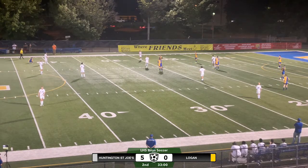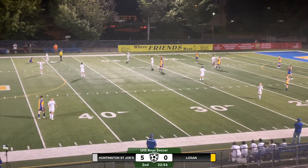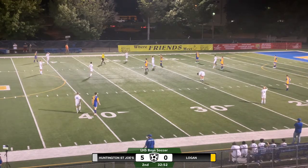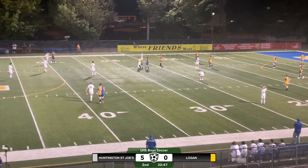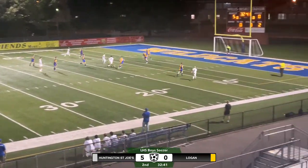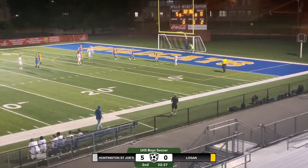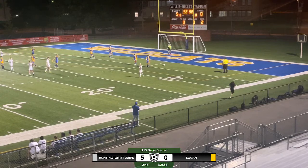We got a stoppage. And I think the officials are coming together. No, they're just going to say drop kick. They'll drop the ball. So Huntington St. Joe again back on the attack. They got some numbers. And just a little wide right for another goal opportunity for Huntington St. Joe's.